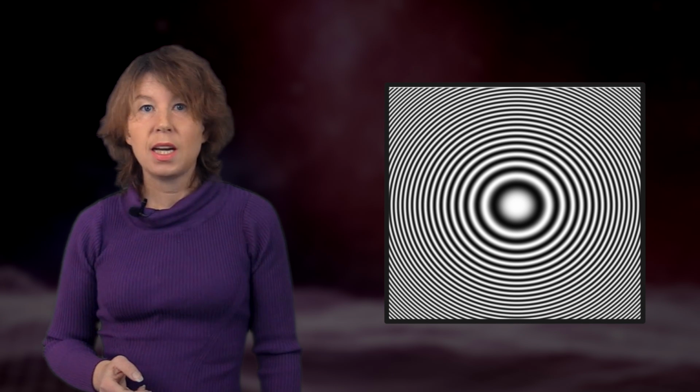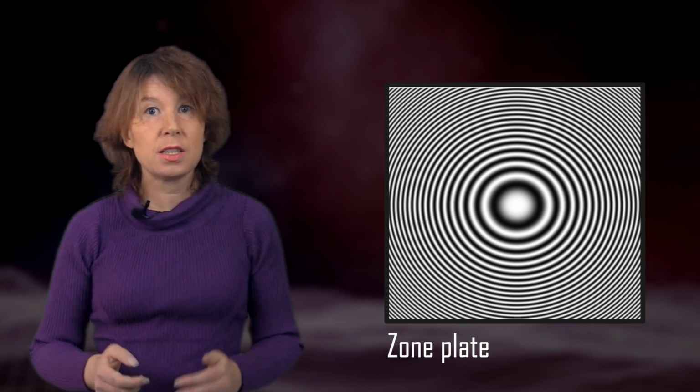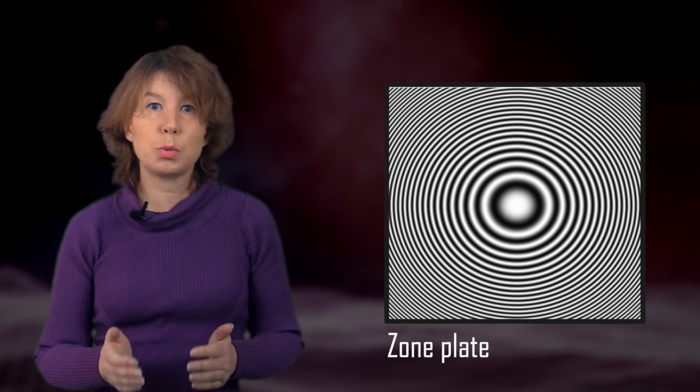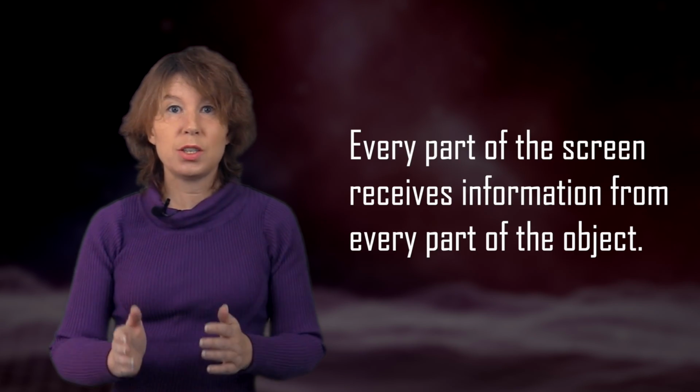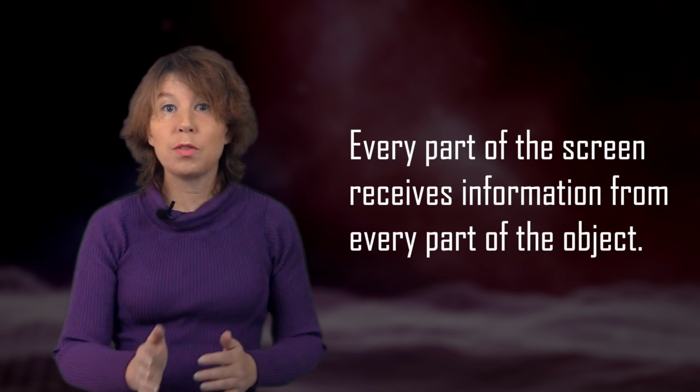To understand this in a little more detail, let us look at the image on the screen if one uses a very small point-like object. It looks like this. It's called a zone plate. The intensity and width of the rings depends on the distance between the point-like object and the screen and the wavelength of the light. But any object is basically a large number of point-like objects, so the interference image on the screen is generally an overlap of many different zone plates with these concentric rings. The amazing thing about holograms is now this. Every part of the screen receives information from every part of the object.